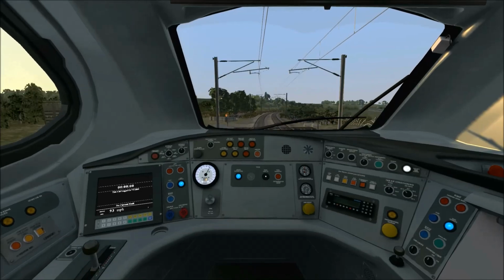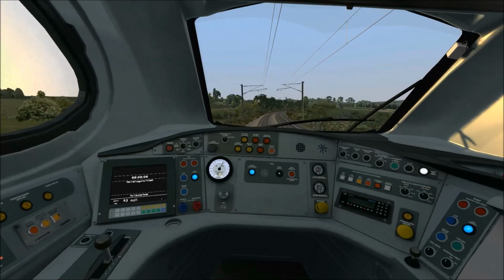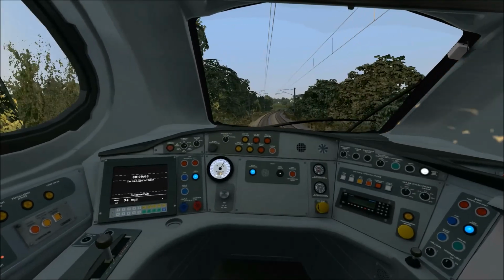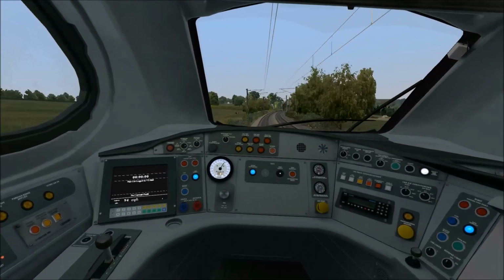We're now entering the 95 mile per hour speed zone. As you can see, there's quite a curve here with quite a tilt on the train. Shortly after this, the speed limit will be going up to 110 miles per hour.